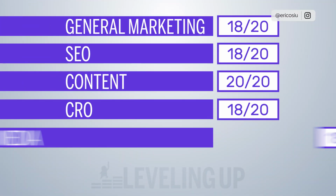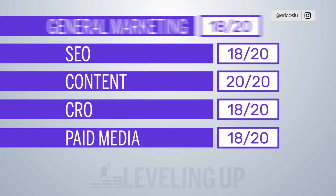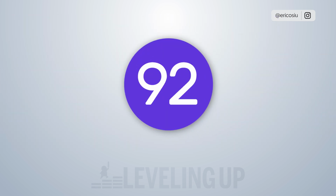So without being able to see every single campaign that they're running, I mean, sure, we can use Facebook ad library, but just by looking at this, you can tell that they're pretty well-rounded when it comes to the advertising side of things. So 18 out of 20 when it comes to paid media, they're basically an A across the board. And basically we have a total, what is that, like a 92? So 92 out of 100 is what I rate Adobe in terms of how they do marketing.